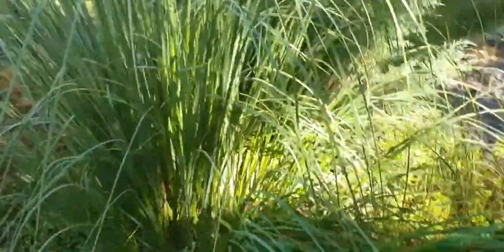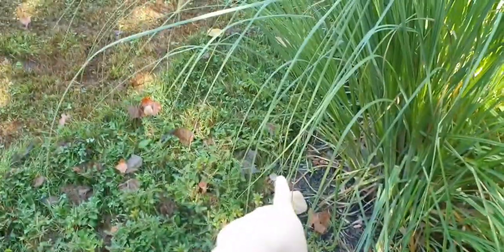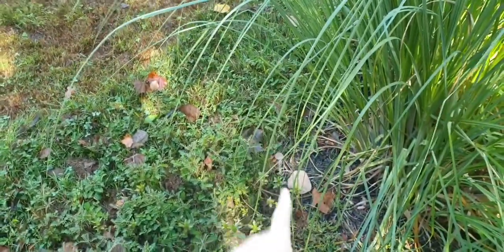It's very nice here in this creek. Oh, there's a mushroom! That's a mushroom, right?